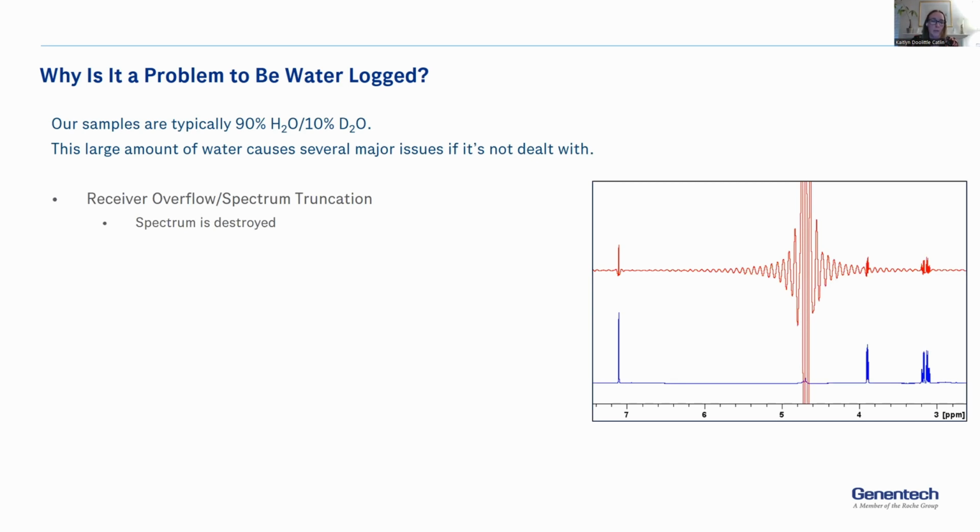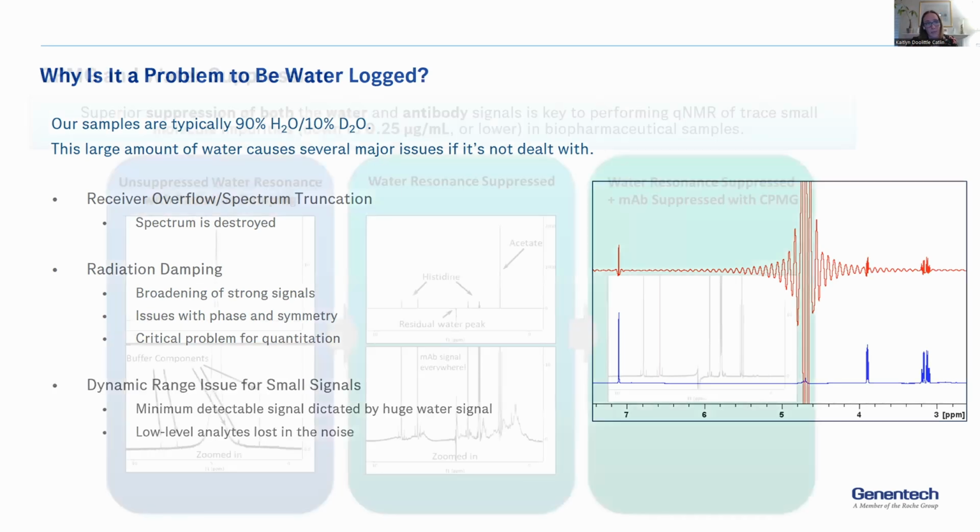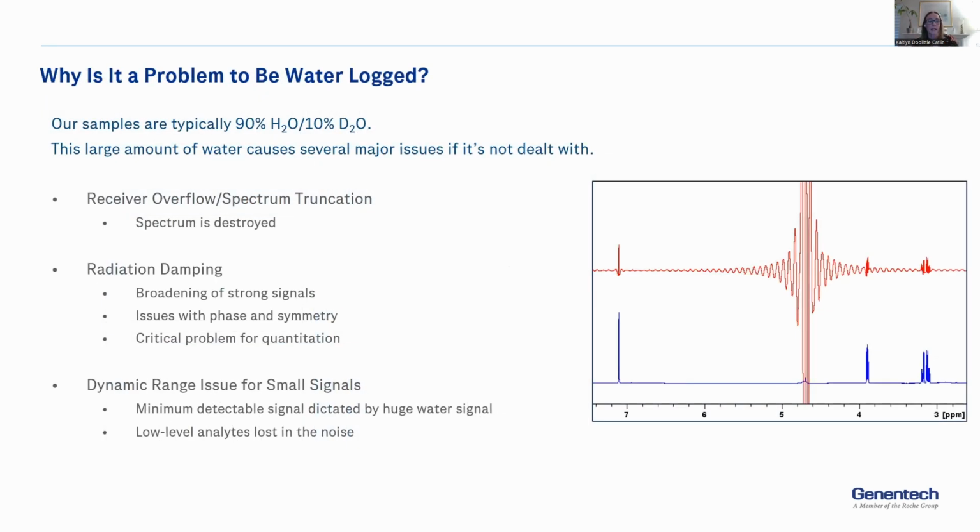These have been touched on before, but I'll revisit them quickly. I think we've probably all seen this happen before: receiver overflow, truncated spectrum, destroyed spectrum, radiation damping. So signals that are broadened, issues with phase and symmetry, and obviously, big problems for quantitative work. And lastly, dynamic range for small signals. When you have a huge water signal, it's dictating your minimum detectable signal, and you are losing your low-level analytes in the noise.